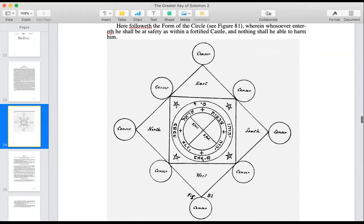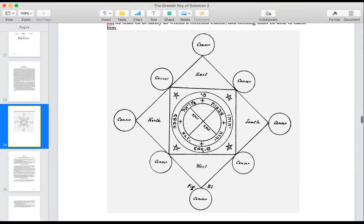So here is the diagram. So this is a very protective seal. You can put this around your house, assuming that your house was right here in the center, right? This cross point. Or you could go ahead and at any given moment, sit with it on your own.